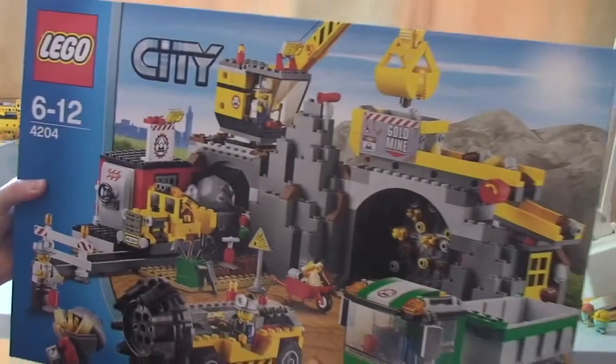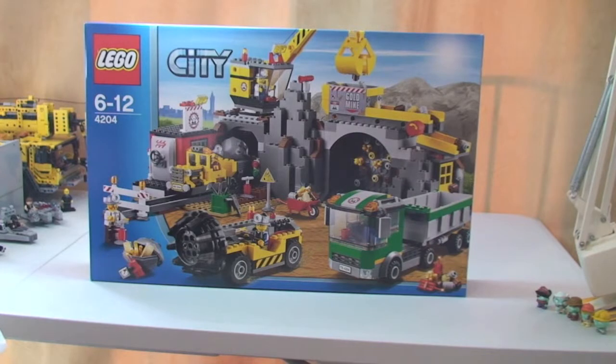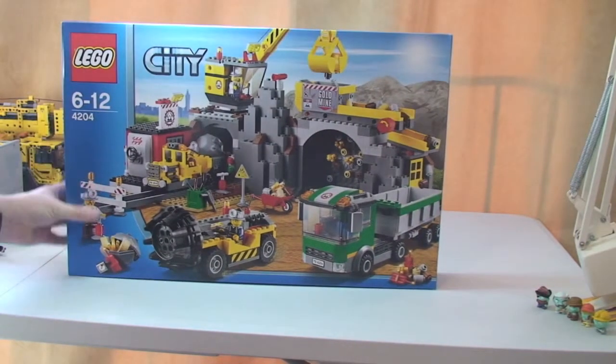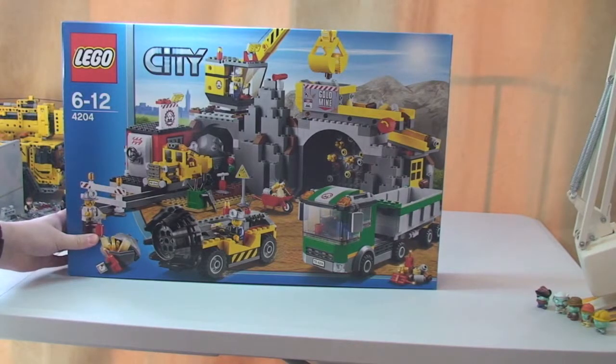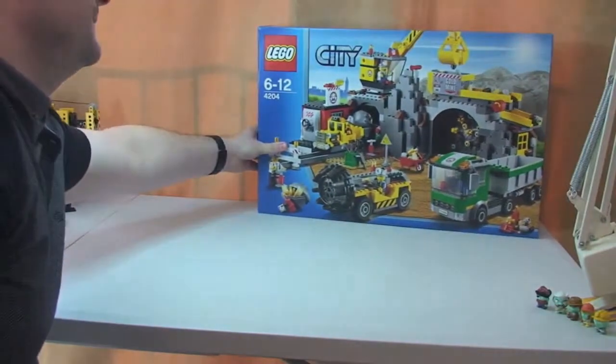First one we get is Lego City 4204. So this is the mine. Wanted this one for a while. I think it's been discontinued now. So I got this on a deal on Amazon. It wasn't a massive amount off, but this cost me £48 in total. I think it retails for something like £69, I might be wrong. So I've got about £20 off, I think, something like that. But anyway, so that's my first one.